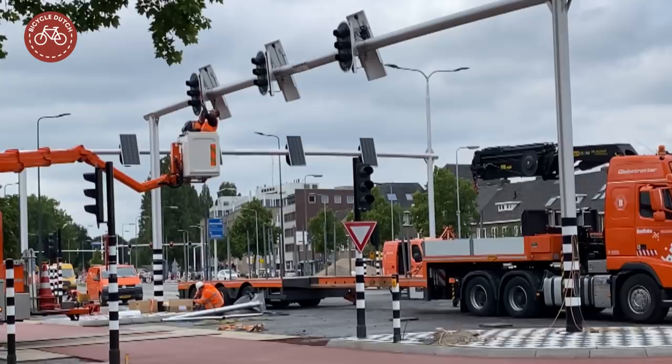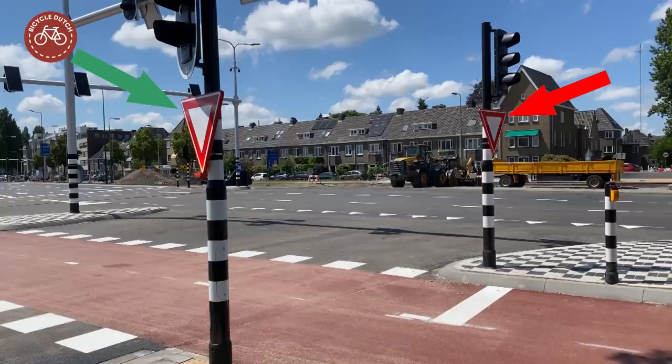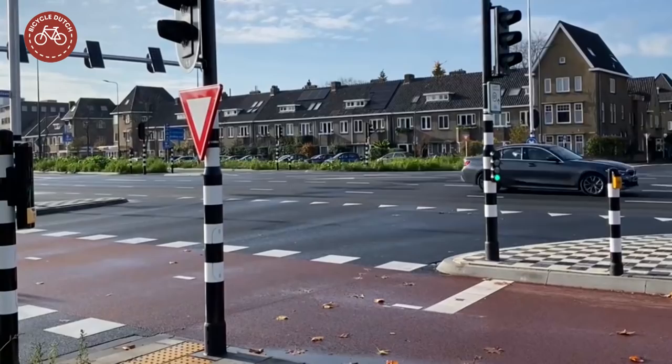Not everything went right. These traffic signs are wrong. Both directions cannot have to yield. The cycleway was supposed to have the right of way, in case the lights don't work. The unintended yield signs are no longer there.